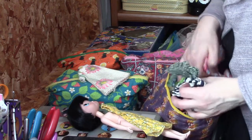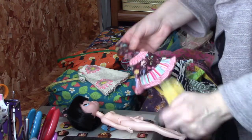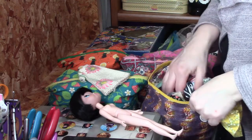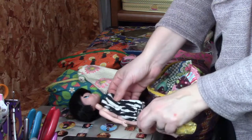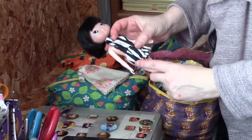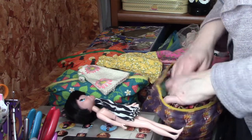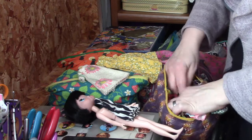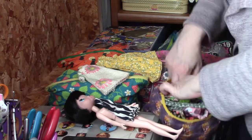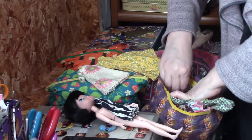That's not it. Multicolored cats. Oh yeah, oh, that's something to think about. Since I'm actually using a Blythe body, I could use the rompers that I made that really only fit Blythe bodies. Where are the other ones? I don't remember what the other ones I have are. I know there's one with a really cheesy Christmas print on it. And of course that's the next one I find.